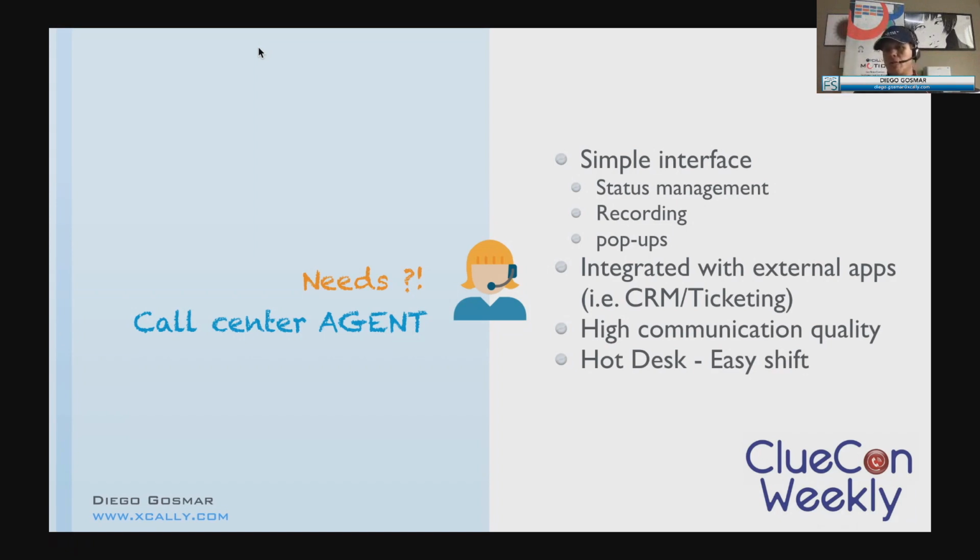Of course, we need to have high communication quality. It's important to provide the best quality, and I put here also hot desk and easy shift. Normally the application can be used at different times in the day by different kinds of agents with different skills.